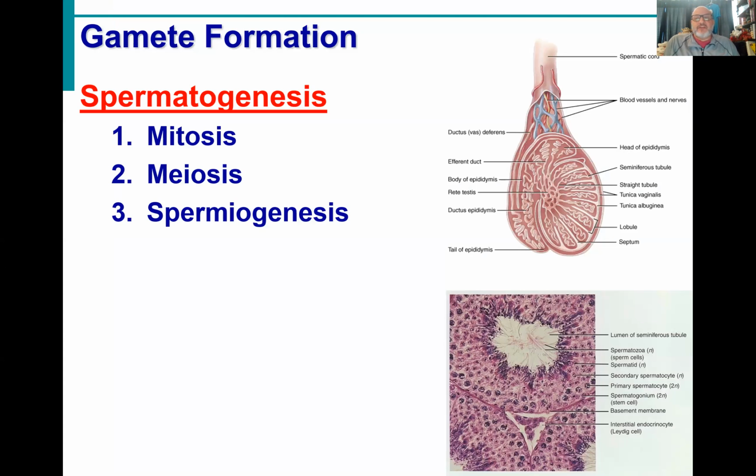Now that we understand mitosis and meiosis, we don't have to worry about talking about each of the individual stages. We can talk about what cells we start with and what cells we end with in these processes. And we can now talk specifically about this gamete formation in males.